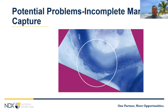Now we have a few different scenarios where the margin looks weird. And see with this one, how it looks kind of blobby. You know, you look to the left side of the screen, you can see a nice crisp margin, and this is kind of gone. So there's a few things that can cause that.